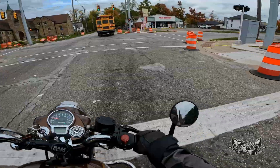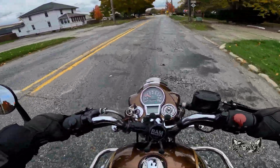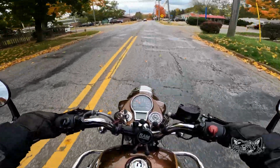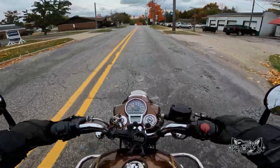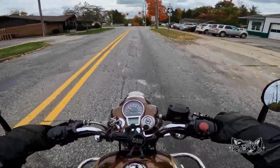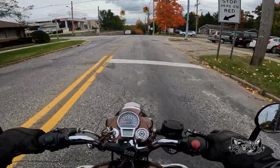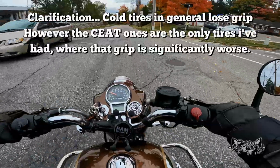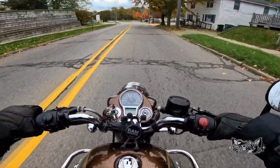In warmer weather, for whatever reason, I don't really notice this being a problem, though I ride in all temps. So what I've noticed is that when it hits, say, 50 degrees or colder, the tire loses its grip. There will be times where I'll take slow turns, or God forbid there's a little bit of sand or gravel on the road. During those slow speed turns, I can feel the back end start to slip out.